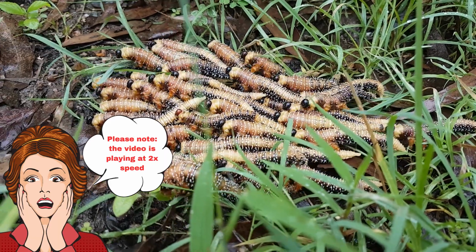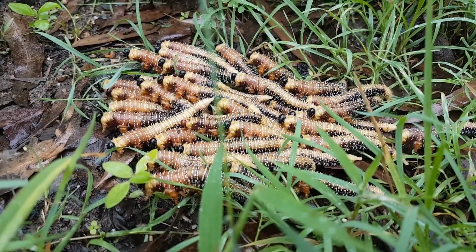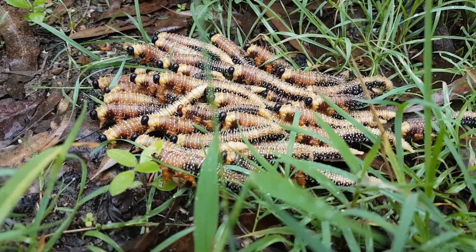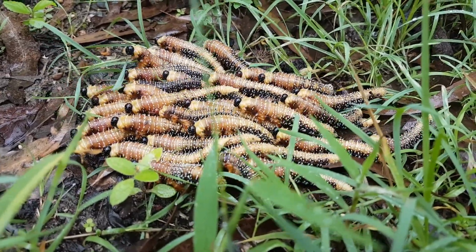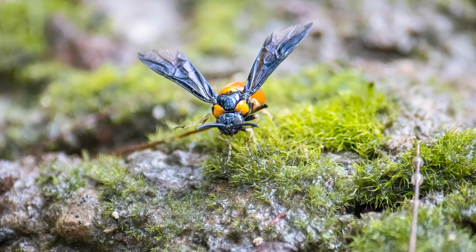This was a fascinating but skin-crawling experience. Somehow, as humans, we're engineered to feel a level of disgust, but it's really just nature in action. What I saw was a rolling swarm of sawfly larvae. Sawflies aren't actually flies. They are wasps without stings.